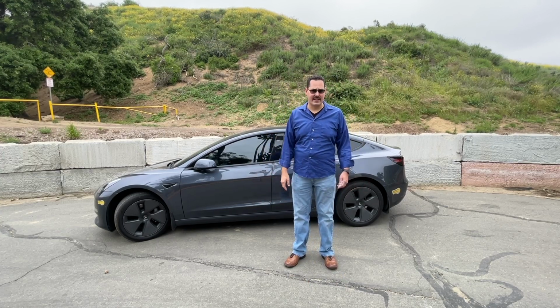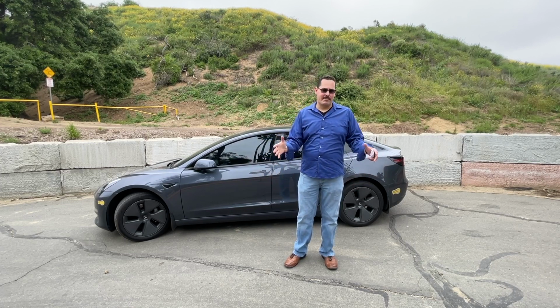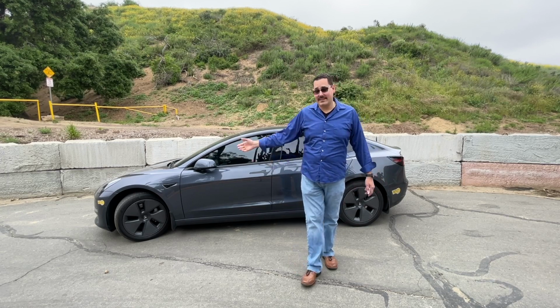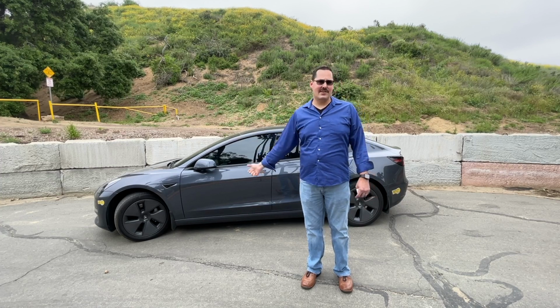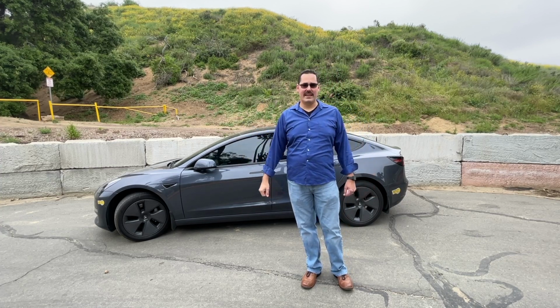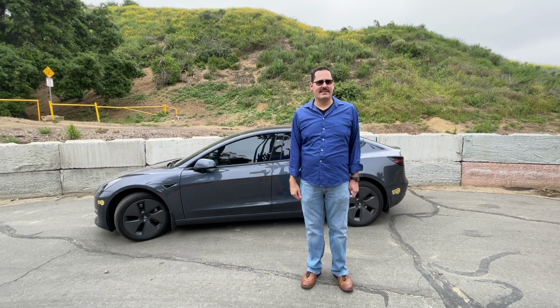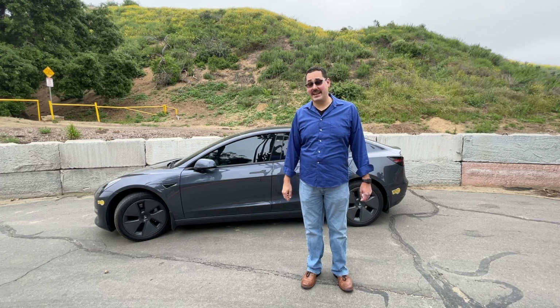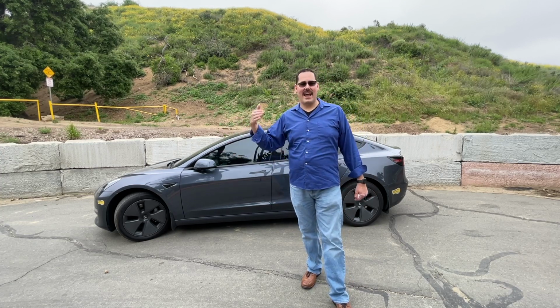It's really, really great. In a perfect world, I wish the seat cushions were maybe a little bit wider and a little bit thicker, but again, they're good seats, so no problem there. The tech in these cars, incredible. The autopilot works really well. It makes mistakes. It's not a perfect system, but the fact that it can basically drive you around is pretty cool.